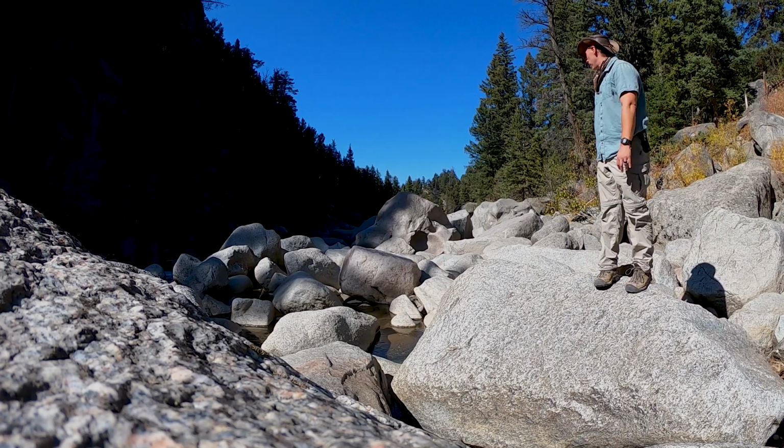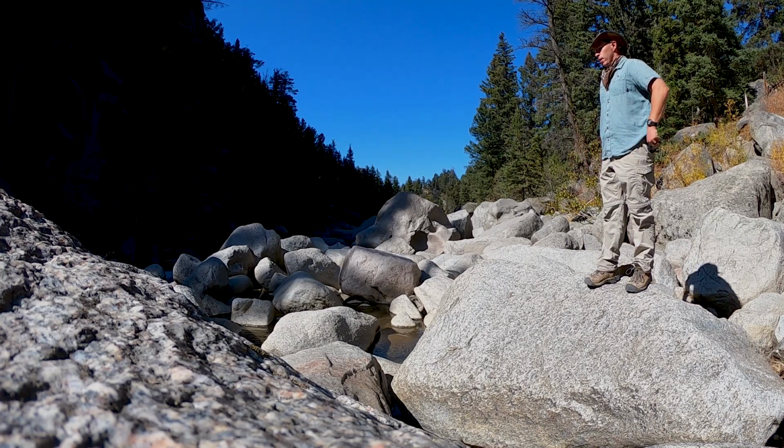After sitting around in a vehicle for a while, staring at the landscape, looking for animals, it's nice just to take a pit stop, enjoy the river, and bounce around on rocks, have some fun.